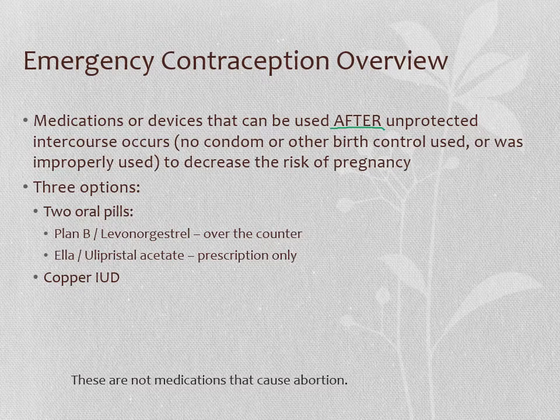So I just want to highlight that these are not medications that cause an abortion. So these are not abortion pills. They do not harm an already established pregnancy. They prevent a pregnancy from occurring, usually by preventing fertilization. And we'll talk about the times that there might be a little bit of a gray line there.